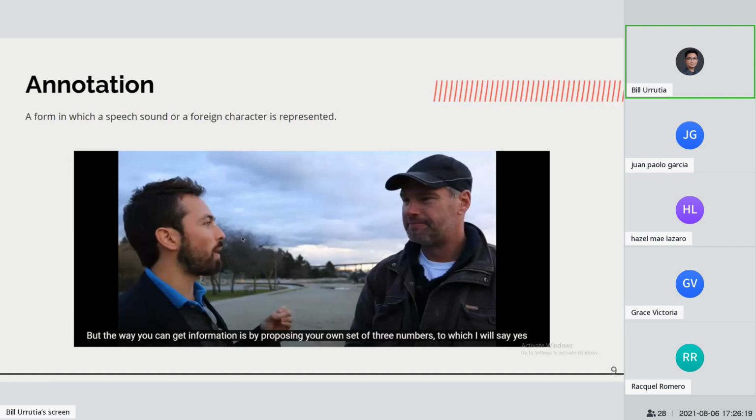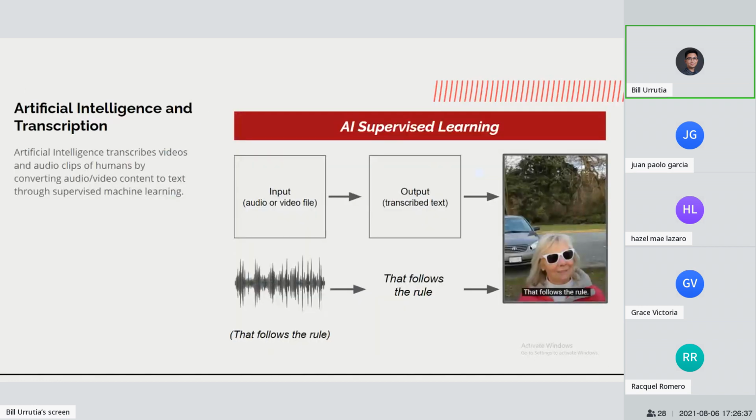Okay, so what they did was they created an artificial intelligence or an AI system that transcribes videos for us, so that they can transcribe an hour's video in 2 seconds. Kasi intindihin lang nila yung content, di ba? So how does that work? Artificial intelligence and transcription. Dito muna tayo sa left.